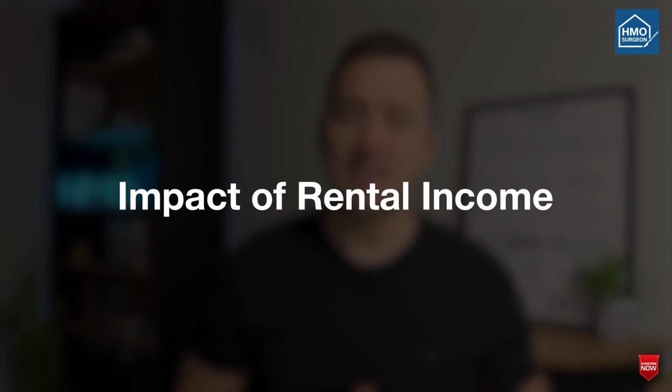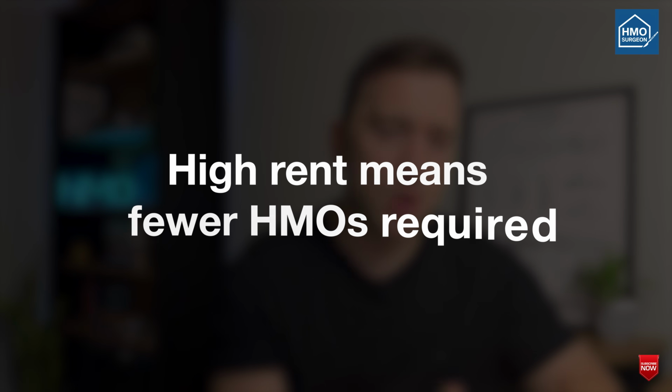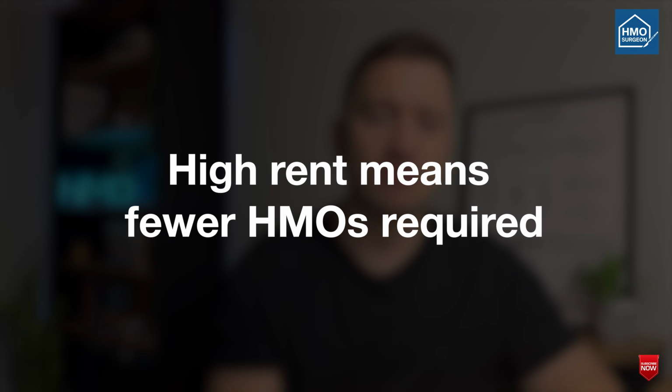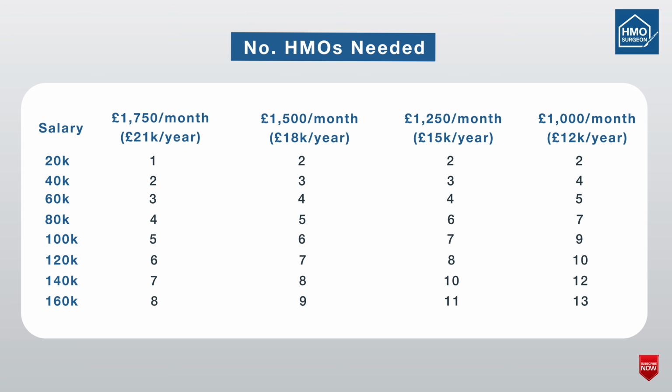Next, let's consider different rental income levels per HMO, because not every HMO is built the same. Let's look at a range of salary scenarios, this time presuming 100% ownership, not a JV, and see how many HMOs are required to replace certain salary levels. So the various scenarios are shown on the screen. I guess the takeaway message here is that higher net rent means fewer HMOs are needed to replace the same salary. That's why choosing and executing HMOs with strong cash flow is critical.